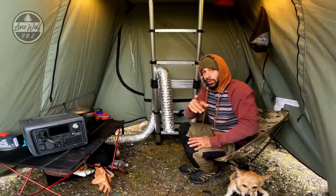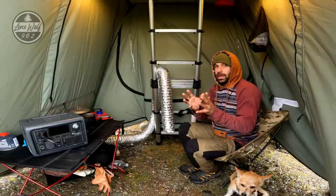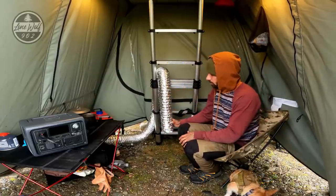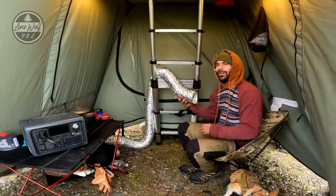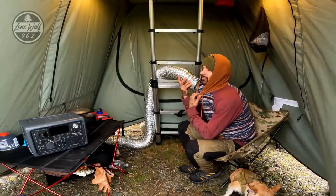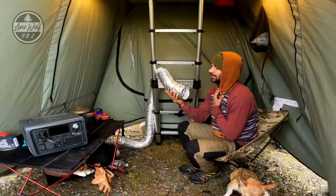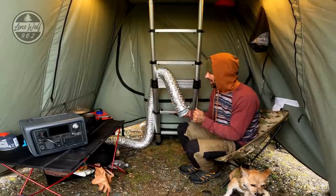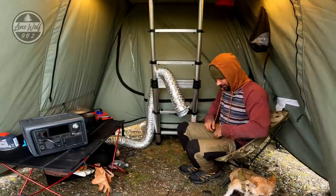So everything seems like it is working, and honestly, I can feel the heat rising inside. The front door is still wide open. If I were to shut that, this area would warm up even with the bottom open. Oh yeah, it's going to be so nice tonight. Nice hot, dry air to dry out.